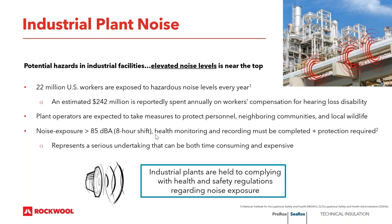OSHA governs the health and safety requirements in North America, since they are an agency of the Department of Labor. Within OSHA standards, it is stated that if an employer has noise exposure levels that exceed what's known as an action level of 85 decibels for an 8-hour shift, a series of health monitoring and recording has to be undertaken, and hearing protection is required. This process requires work areas and employees to be monitored and recorded, and it represents a pretty serious undertaking that can be time consuming and expensive.